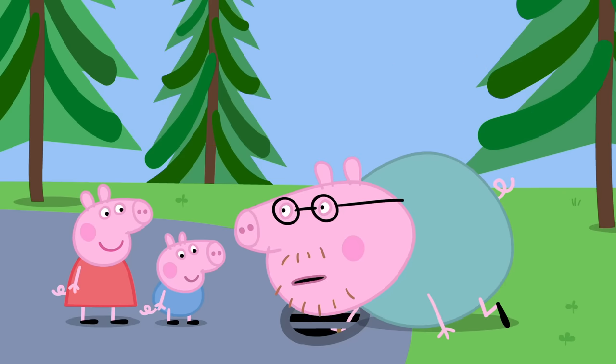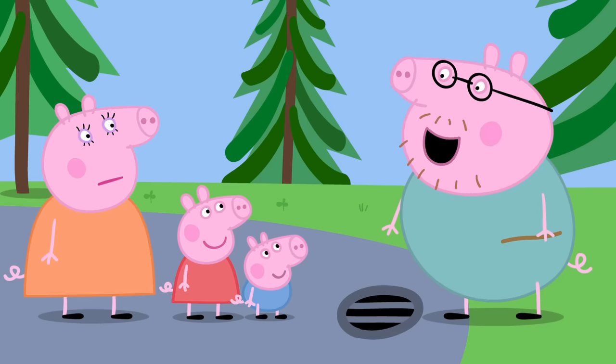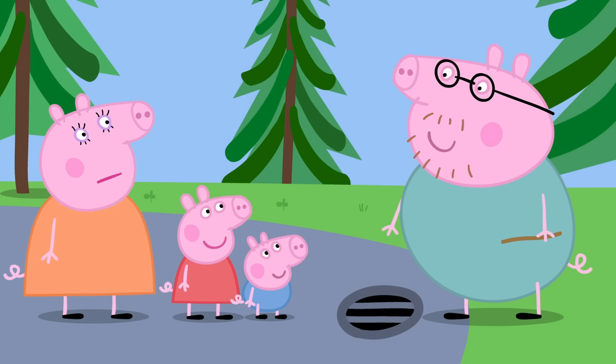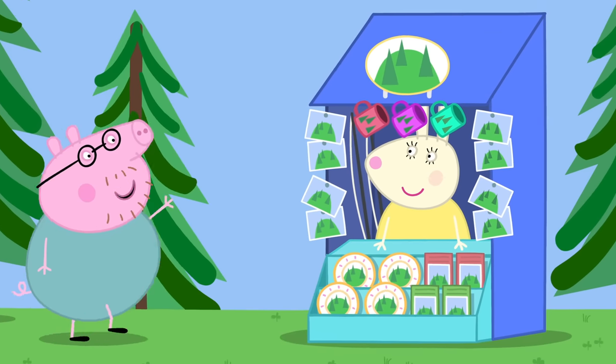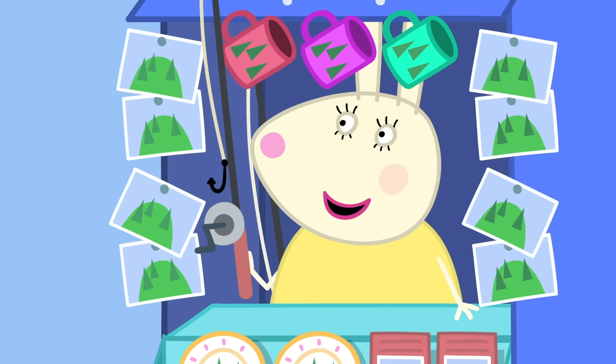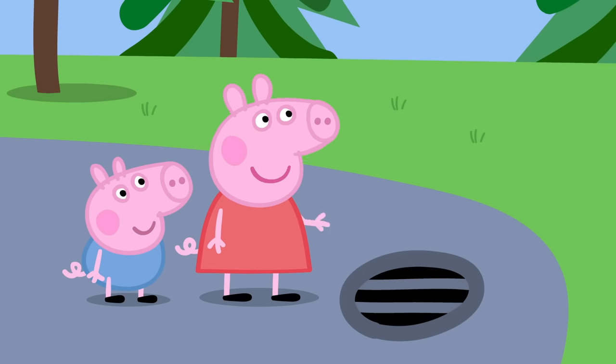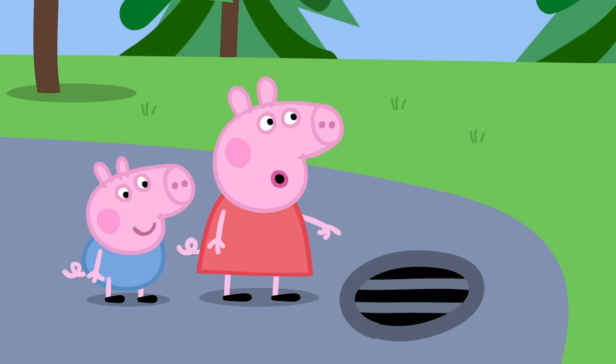The drain must be deeper than I thought. The stick is not long enough to reach the keys. What we need is a fishing rod. Then we can catch the keys on a hook. Maybe Miss Rabbit sells fishing rods. Do you sell fishing rods? We do, actually. I don't know why. You don't get fish in the mountains. We're not fishing for fish. We're fishing for keys. My daddy dropped the car keys down the drain.